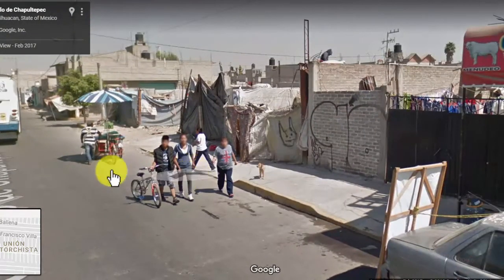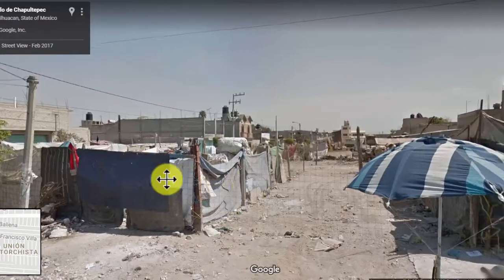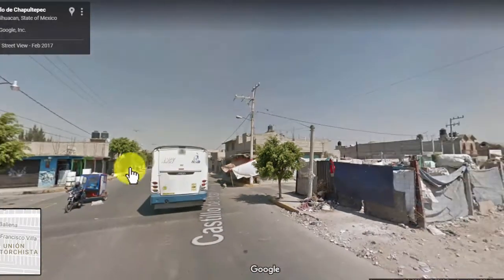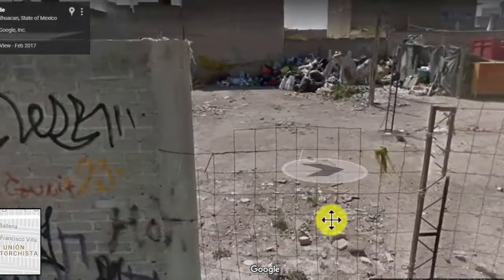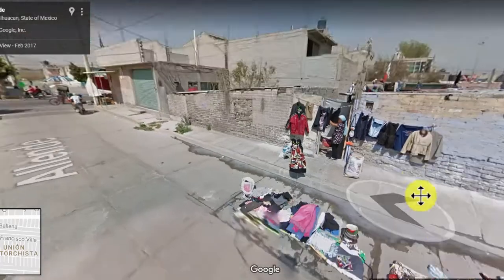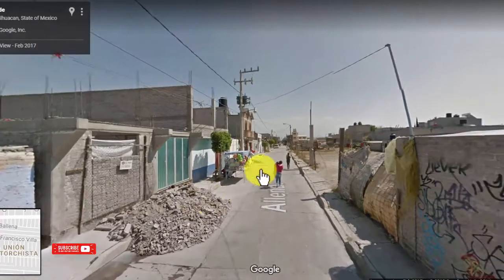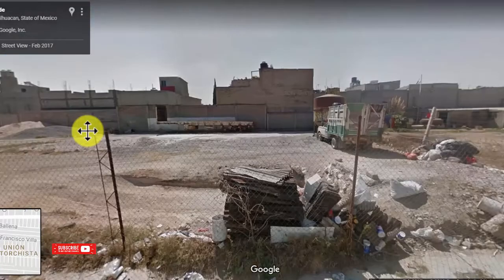Got some type of cat. Is this how like people live in there? Is that what that is? Or maybe these are like construction things. Just like trash. So someone's selling some things. They've got like old building materials that no one's picking up on the street. Some old truck.